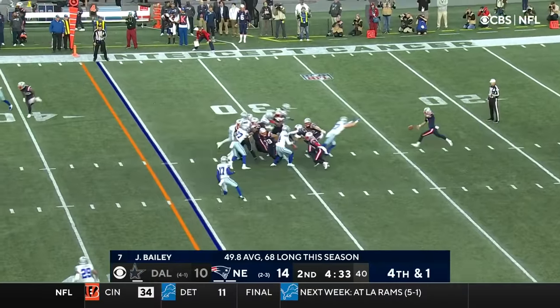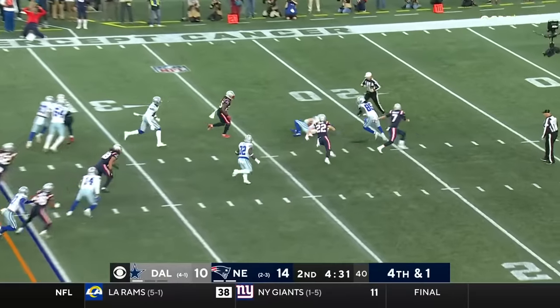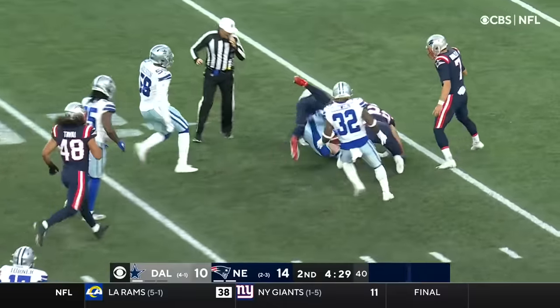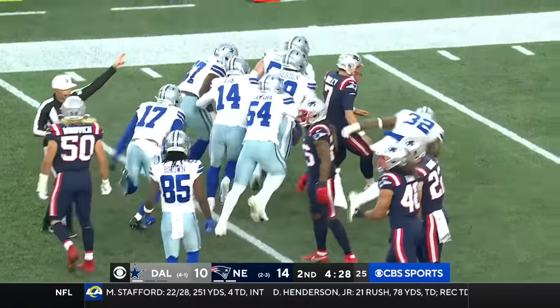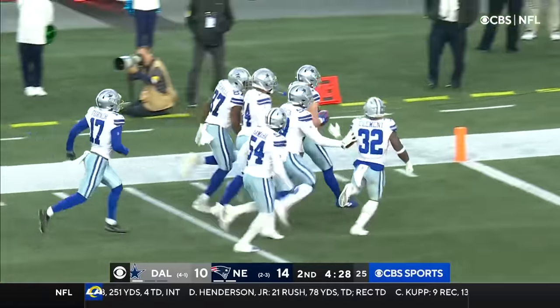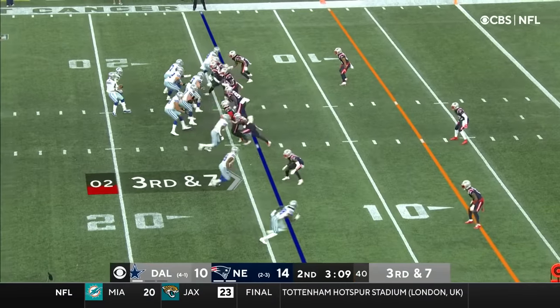With the first punt of the game from either side of this block. This block, and the Cowboys have it at the 17-yard line. And that's Luke Gifford with the football. To the bottom of your screen.